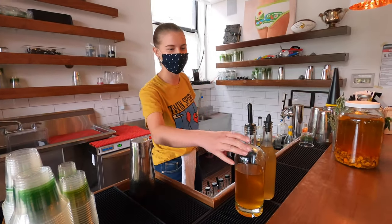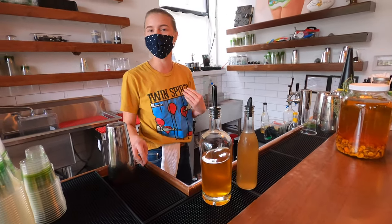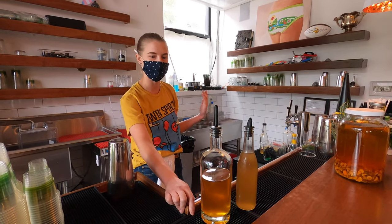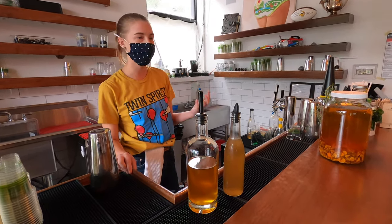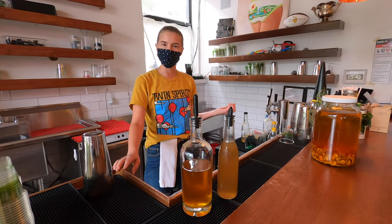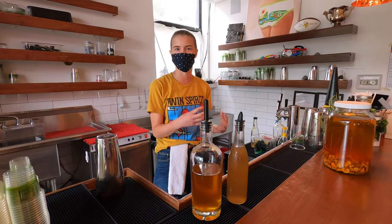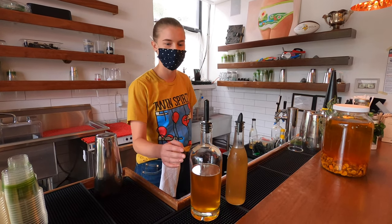Today I'm making, as Michelle said, our spicy turmeric gimlet. This is a cocktail that I came up with myself. Before my job here, I worked at a juice bar, and so my previous knowledge of health shots and different ingredients that are really good for the body inspired me to make this cocktail. I wanted to make one of my favorite shots and bring it into the bar as a cocktail itself. So starting off, the main ingredient of this cocktail was turmeric.